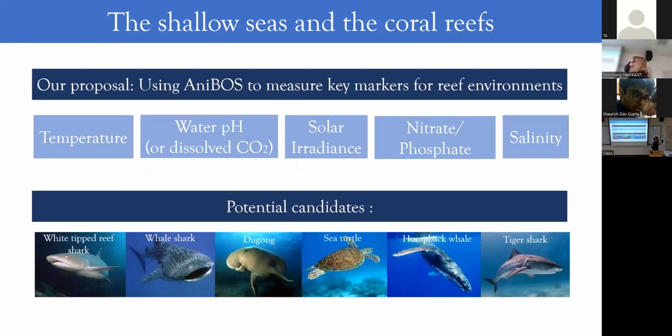So our proposal is to use animals to measure key markers for reef environments. These key markers are stress factors for coral: temperature, water pH, solar irradiance, nitrate, phosphate, and salinity. And this would be the potential candidate that we could use, because it is an animal pretty high on the food chain that lives in coastal reefs.